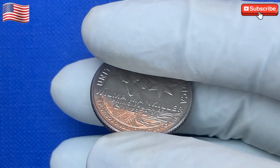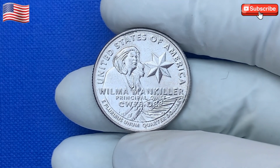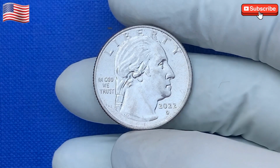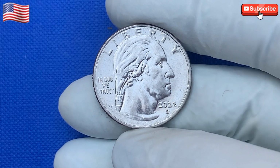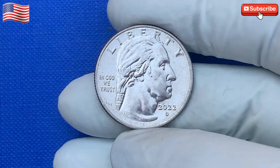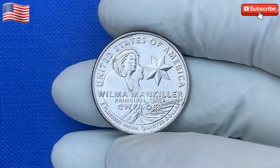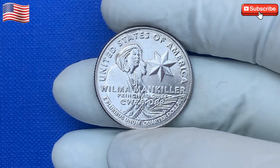The 2022 quarter is part of a broader initiative by the U.S. Mint to bring attention to the historical contributions of American women through the coin series. In addition to the Maya Angelou quarter, the series also honors other women, including Sally Ride, the first American woman in space, and Wilma Mankiller, the first female chief of the Cherokee Nation. Collectively, these quarters represent a shift in how history is remembered, and it's something that makes the 2022 Washington quarter a piece of history in itself.